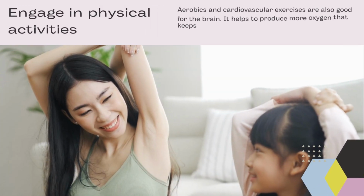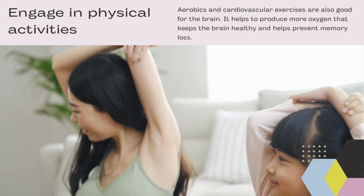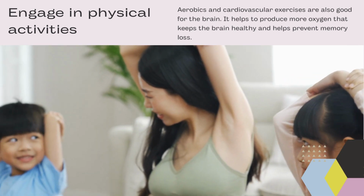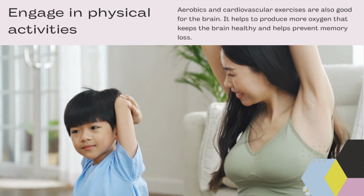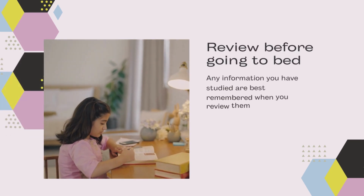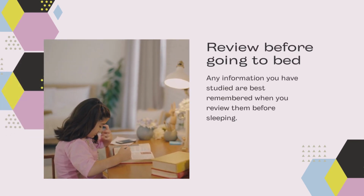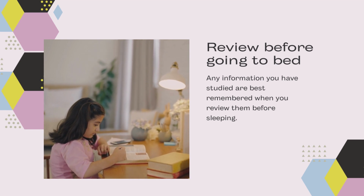Engage in physical activities. Aerobics and cardiovascular exercises are also good for the brain. It helps to produce more oxygen that keeps the brain healthy and helps prevent memory loss. Review before going to bed. For children who are of school-going age, reviewing notes before going to bed is one of the best strategies for memorizing.